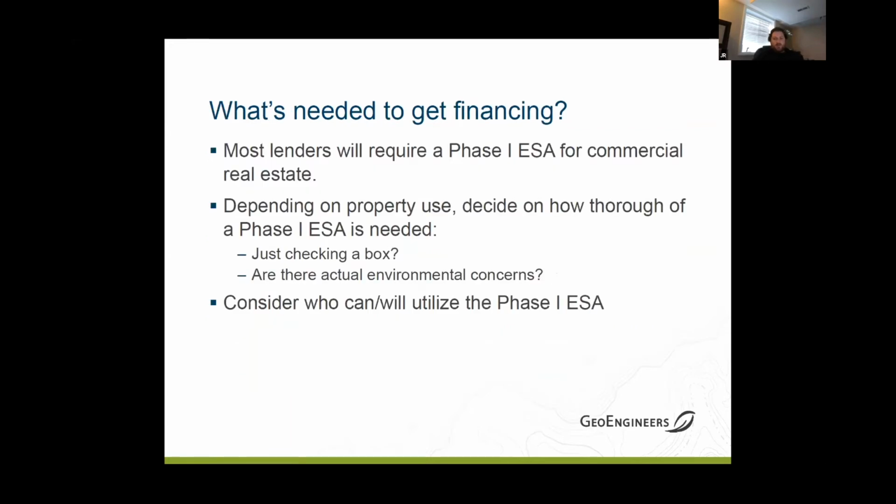So this kind of goes in with the question that was asked: what's needed to get financing? A lot of times a Phase I ESA is required. And I'll tell you, I get phone calls a lot where somebody says, hey, I need a Phase I. I'm closing in a couple weeks. How much is it going to cost me? When can you get out there and do it?